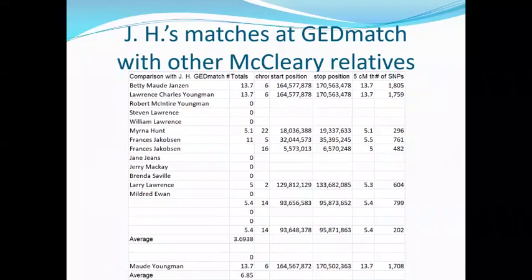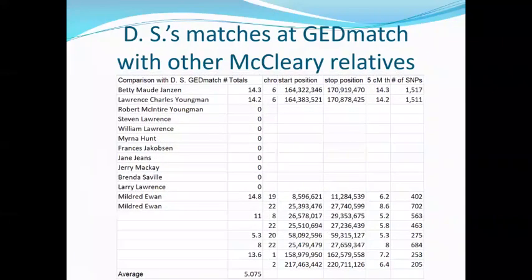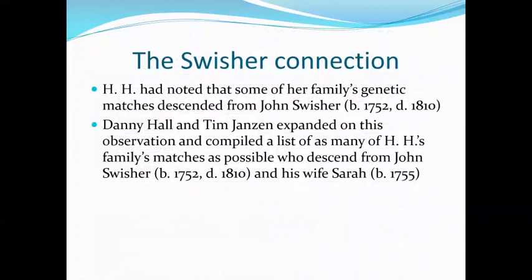Again, the same relatively little shared DNA, 3.6 centimorgans shared on average with my grandmother, and another match who I didn't list here, only 6.85 shared centimorgans at that generational level. Another sibling here, DS, ran the same type of comparison, basically 5 centimorgans. Some of these may be false matches, so the centimorgan average there at the bottom may be slightly off, a little high. So let's get into the analysis a little bit more now.